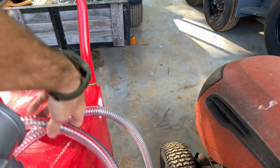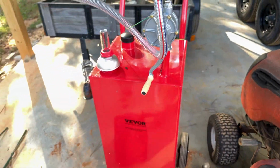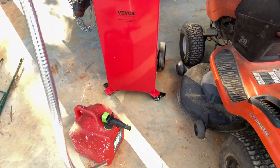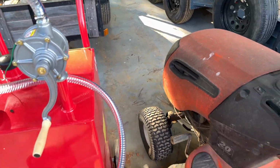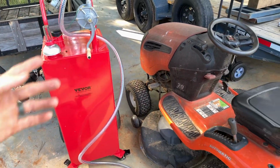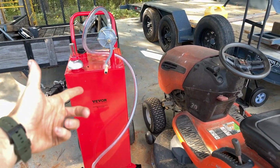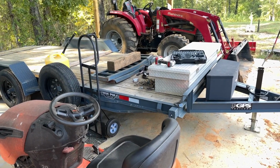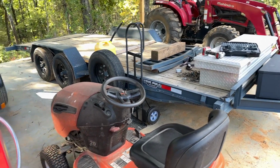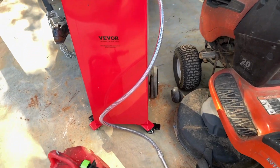It's got this long plastic hose right here. You can see how long it is. It's probably 8-10 feet long. So that's pretty good. You can get farther away from it and reach out. You could put diesel in it if you wanted to. So if you're filling up that diesel tractor and the fuel tank's on the top, or a boat on a trailer, you'd be able to reach up there and do it just fine.